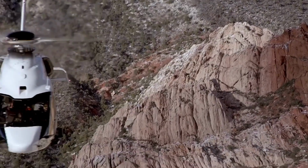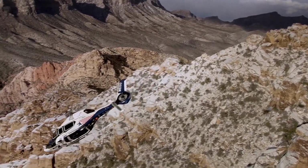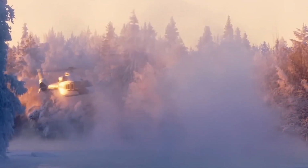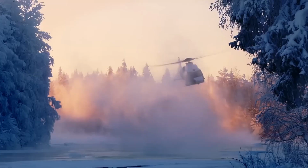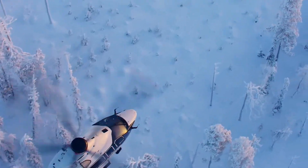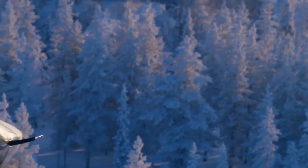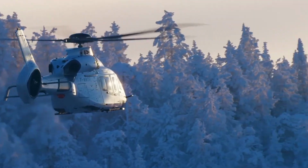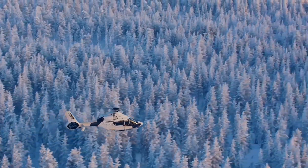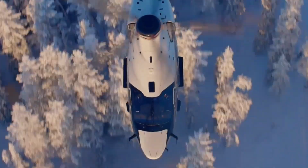As the H160 continues to evolve, its future looks brighter than ever. With planned advancements such as the H160M variant and ongoing enhancements based on operator feedback, Airbus is not simply building an aircraft. It is building a legacy that will serve as a foundation for safer skies, more efficient operations, and a new standard in rotorcraft innovation.